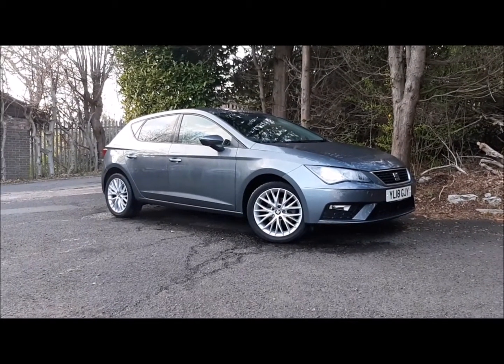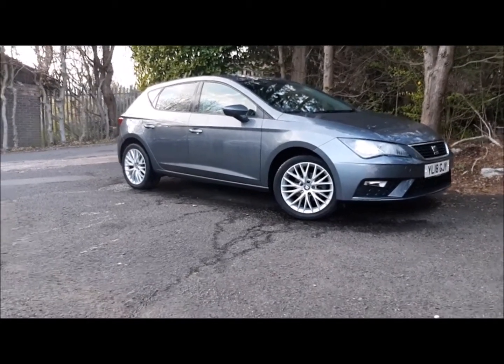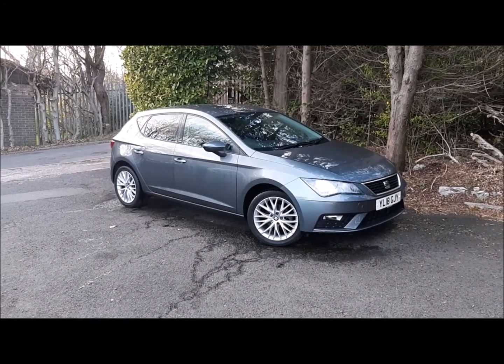This one is the SE Dynamic model. So it's not the top spec, it's a kind of middle spec, but it's a fairly well equipped car. So I'll tell you about the engine and the spec and the size that you get.